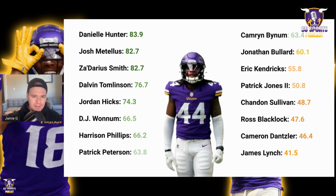Jonathan Bullard, like I said, I believe he was the one that blew up the line and just tackled Williams right in the backfield. And I think it kind of seemed like a turning point, or at least like a stamp that this game's turning around and we're going to stop you and we're going to get the ball and go down the field and we're going to win this game.